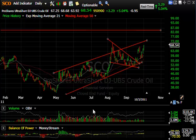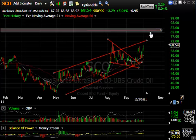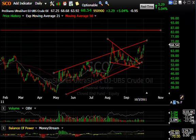The SCO, ProShares UltraShort Crude Oil, after we gave you a swing trade on this one, if you remember, from this falling wedge, it popped from 52 to 68 and met our $66 target, then back down, filled the gap, and now spiked right back up again. The way I have it settled in, the channel looks like a potential move up towards the retest of the high around 71.5, 72 as early as tomorrow morning. But if it keeps going, we may very well see it into the mid-80s before not too long.